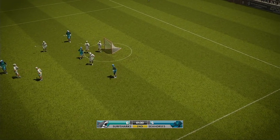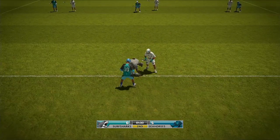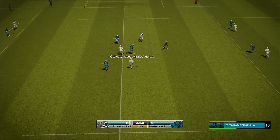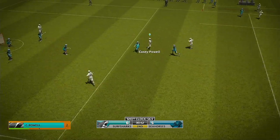See space. Shoots. Brownell drops a bomb. He picks up his second goal of the game. Five now for the home team. Here we go now for the reset. Nice win on the faceoff. 10 comes out on top.